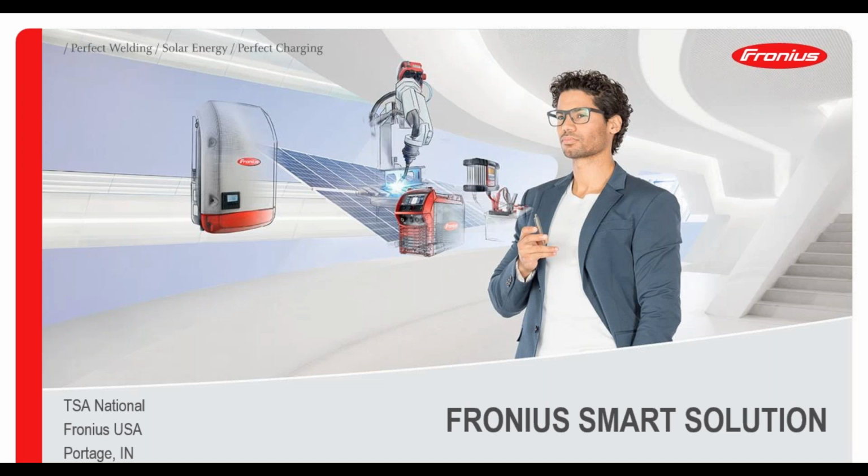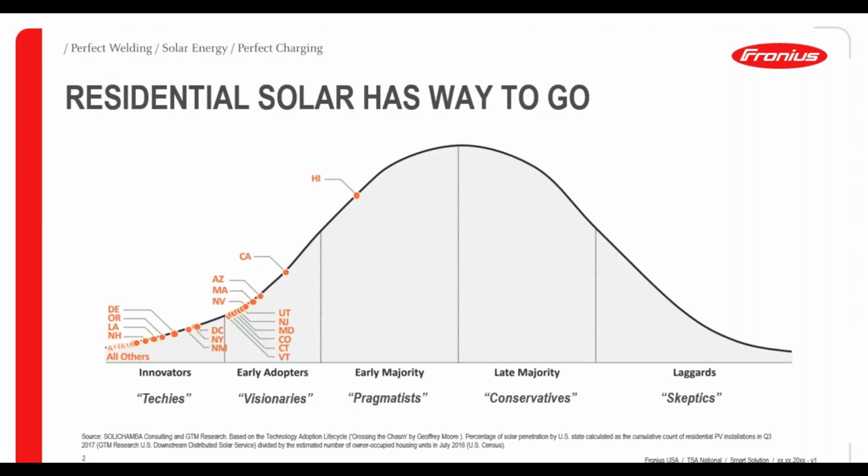All right, so we're here to talk about the Fronius Smart Solution and the Adaptive System Design. First thing I'll probably ask, Chris, how long have you been in solar? 7 years. That's a long time. Kind of old, aren't you? I guess you've seen a lot of things in solar, right?